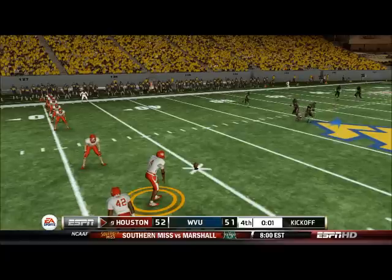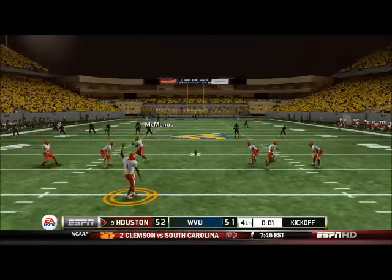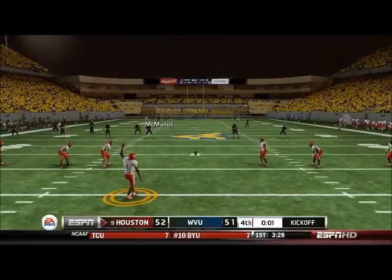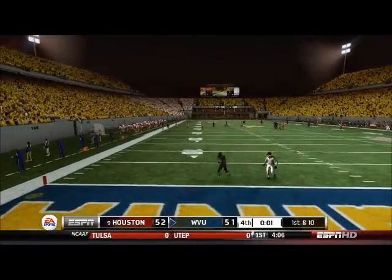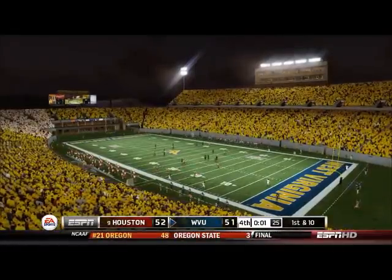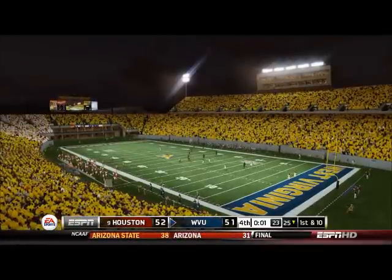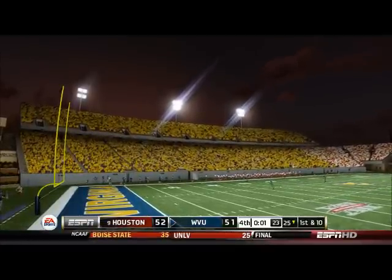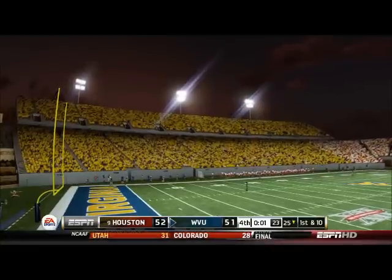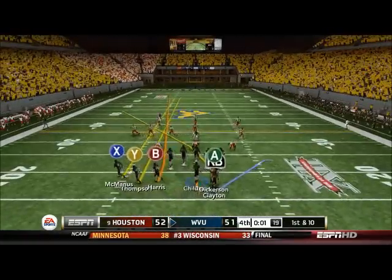The kicking team has their hands team on the field, but the return team doesn't. And it looks like they're going to try an onside kick here. Both teams realize that when the ball is snapped, we're one play away from a very different ball game.